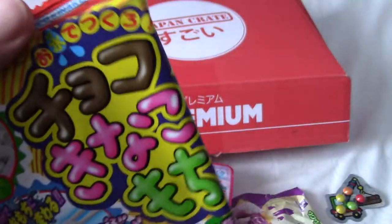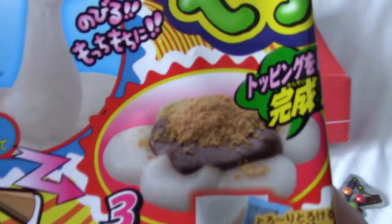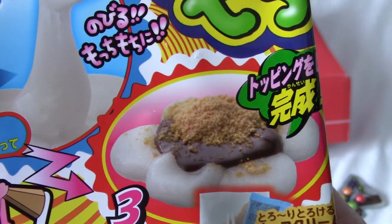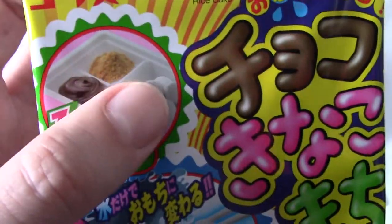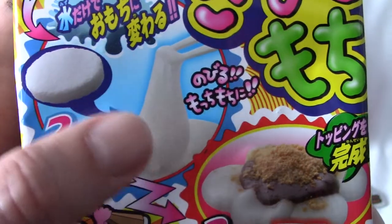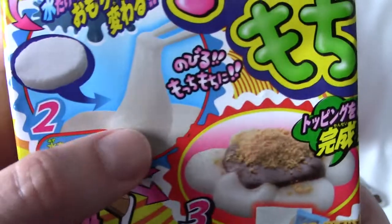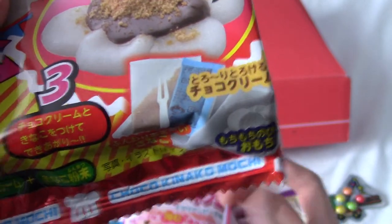This feels like a DIY kit. Because it is. That's not the best looking preview, I'll be honest. What is going on here? So you put the chocolate and the powder there, you make the marshmallow-esque thing that the Japanese love, then you mix it all together and it looks like an egg or something, maybe.